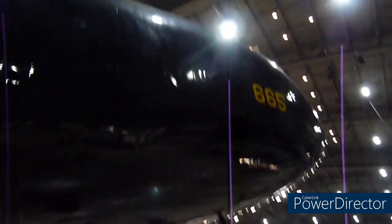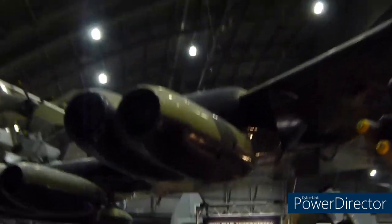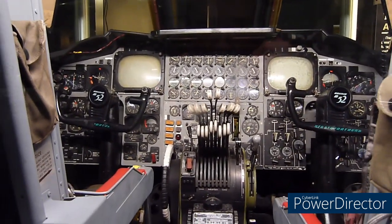And I believe this might be a B-52, I think. Not exactly sure on that. Because, you know, number one, they got the same jets as a B-52. You know, they got a cockpit. But that is inside the cockpit of a B-52. So, I was right all along, this is a B-52. Because they got the huge jets and everything. Very massive. But yeah.